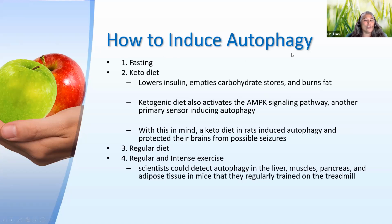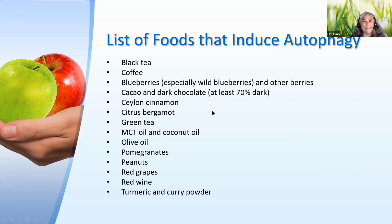The other thing that induces autophagy is the keto diet. Now, of course, the keto diet is not something I really encourage, especially not for long term, but the keto diet has also been shown to lower insulin and actually induce autophagy as well. Okay. There are some foods that can actually do it. So how great is that? We can double whammy by doing intermittent fasting and including these foods in our diet.